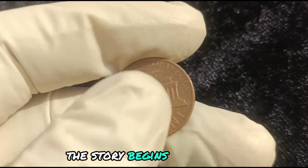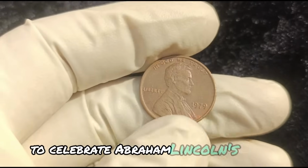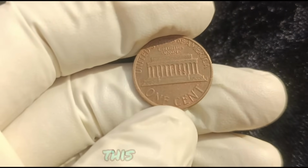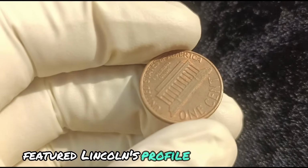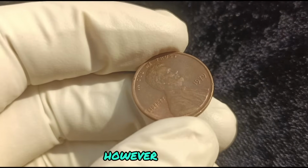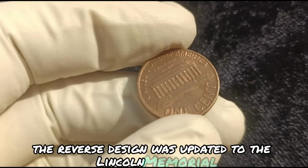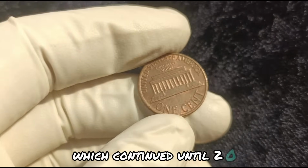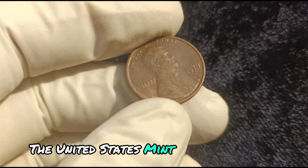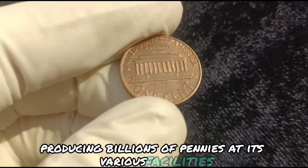The story begins in 1909 when the Lincoln penny was first introduced to celebrate Abraham Lincoln's 100th birthday. Designed by Victor David Brenner, this iconic coin featured Lincoln's profile on the obverse and 2 wheat stalks on the reverse. However, by 1959, the reverse design was updated to the Lincoln Memorial, which continued until 2008. In 1979, the United States Mint was running at full capacity, producing billions of pennies at its various facilities.